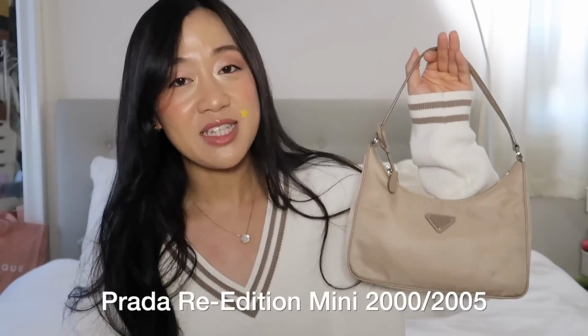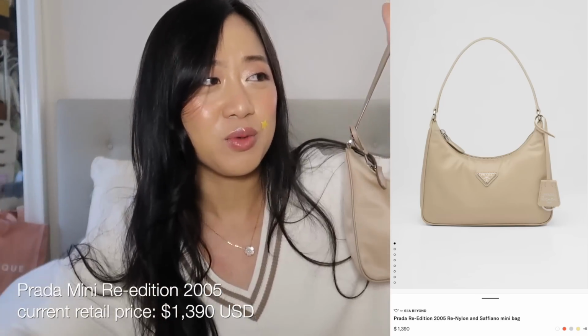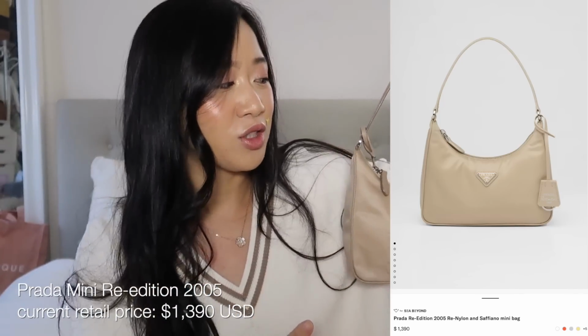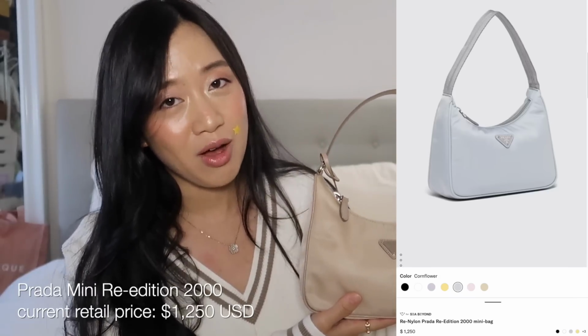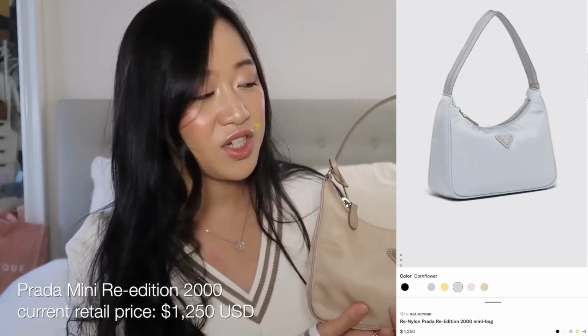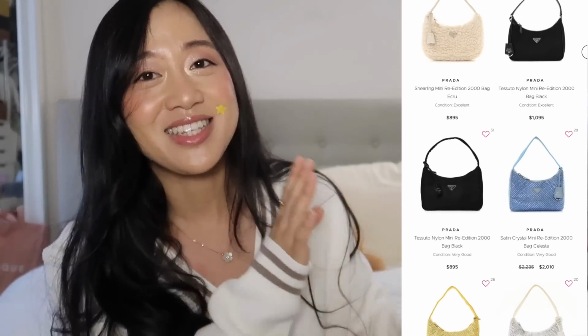The first bag that I will definitely recommend is basically any of the Prada re-editions, but specifically the Prada 2005 or the Prada 2000. This is the re-edition 2005, which I also would recommend just because the price point of both of these are so insane right now. The Prada 2005 was easily under $1,000 or $1,000 if not that, and the current retail price for the Prada re-edition 2000 is $1,250. However, the beauty is that Fashionphile has so many of these on their website.